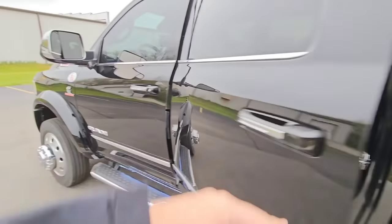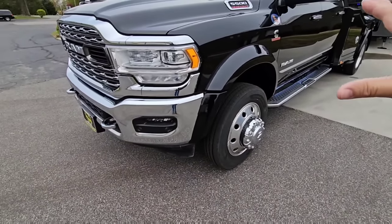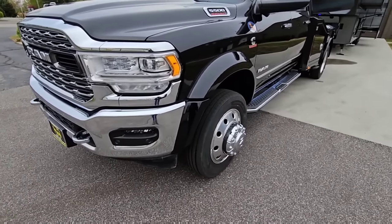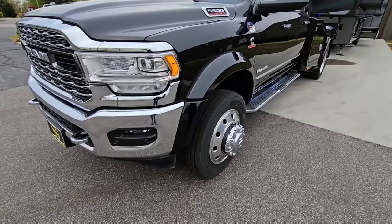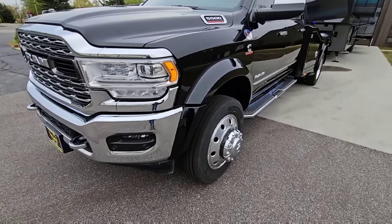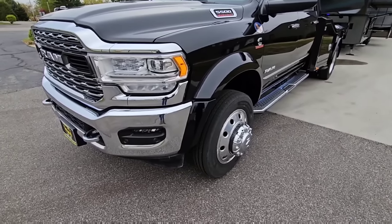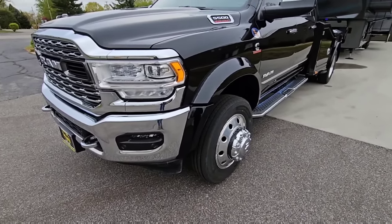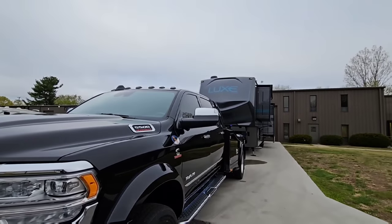Awesome. I love the fact that Ram offers the wide track front axles on these trucks. I wish they offered it on a Ram 3500, to be honest with you, a dually, because it's such a cool setup on a pickup truck. And I know some people have converted these into pickup trucks, but that extra turning angle you get with a wide track front suspension is really game changing, especially if you're trying to maneuver a big heavy fifth wheel like that.